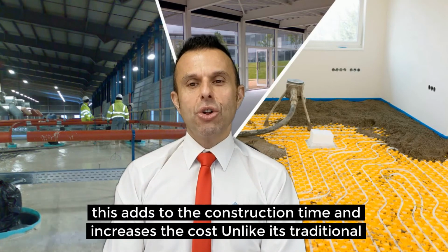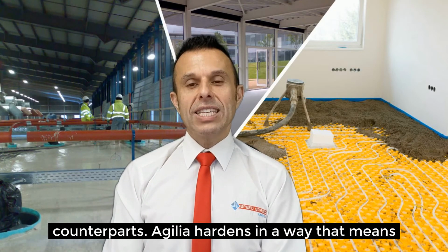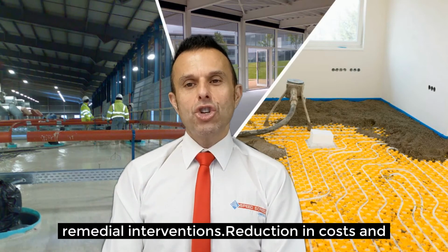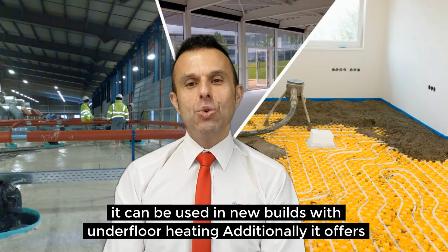Unlike its traditional counterpart, Agilia hardens in a way that it shrinks less as it sets, leading to less remedial intervention, a reduction in cost, and a floor that is more stable and less likely to crack. Agilia Screed has other advantages too. It can be used in new builds with underfloor heating.